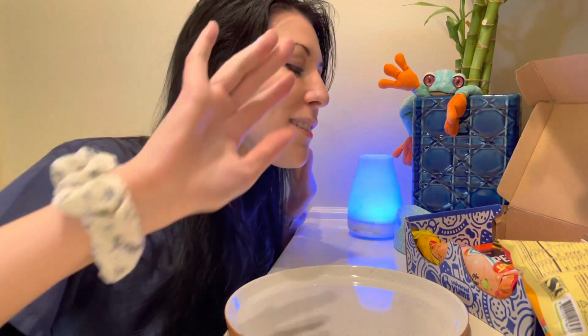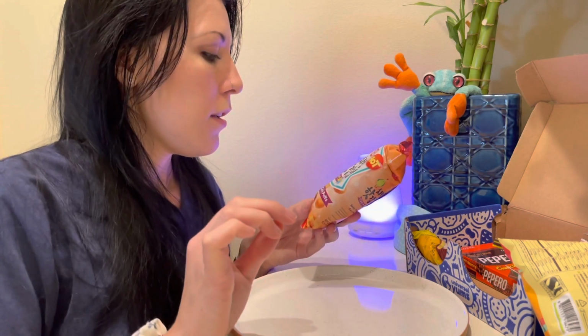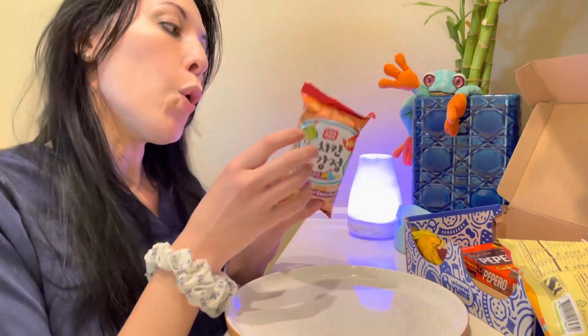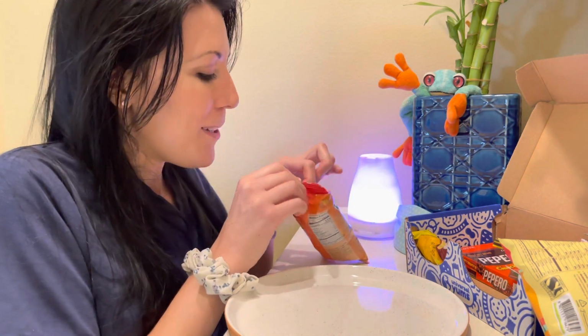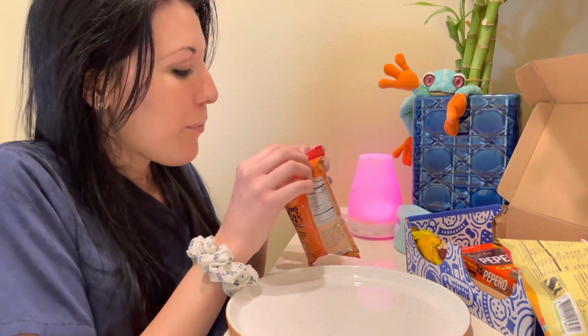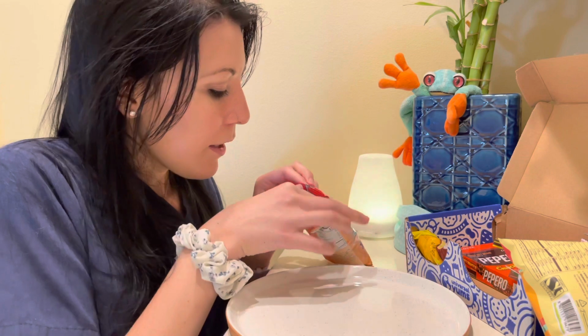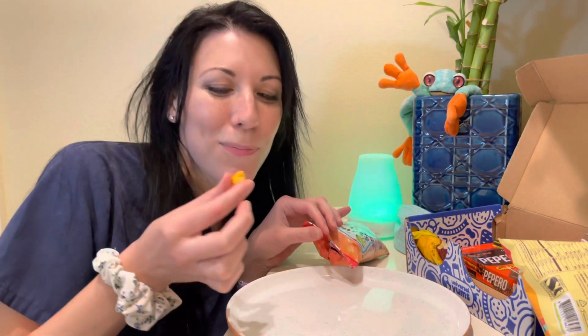All right, next I'll grab something that looks a little bit more savory. Spicy chicken corn puffs. Don't think it's actual chicken, but it'll taste spicy, I guess. Let's see if it tastes spicy. Those are really good.